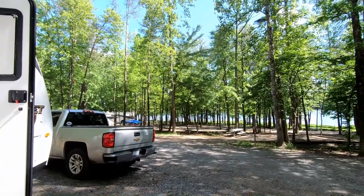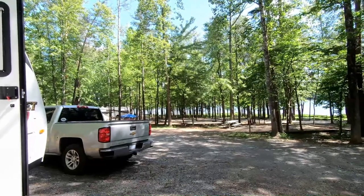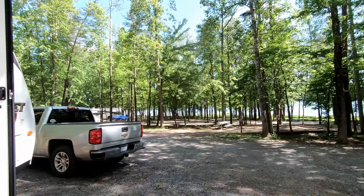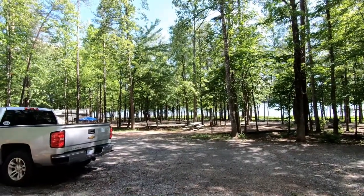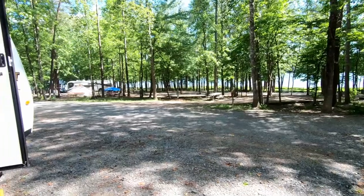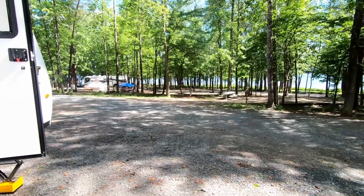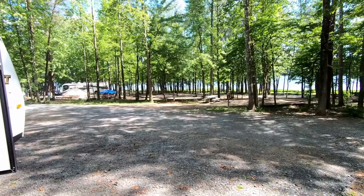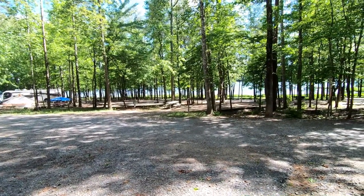This will be a campground review for Lake Reidsville Park and Campground. And this is in Reidsville, North Carolina, which is just north of Greensboro by maybe about 20 miles. This campground has approximately 45 spaces, ranging from about 25 feet to 40 feet in length.